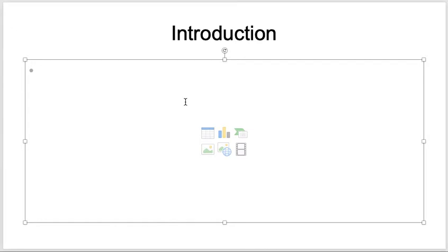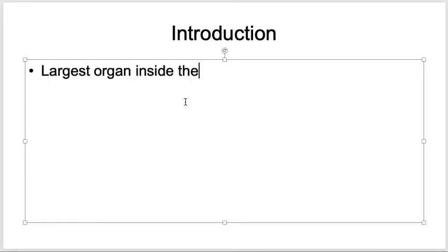The liver is the largest organ inside the body. Skin is also an organ, and it is also big, but inside the body the liver is the largest one. Its weight is around 1.5 kilograms, or 1,500 grams. As we all know, the liver is located in the upper right quadrant of the abdomen, and it is well protected by the ribs.